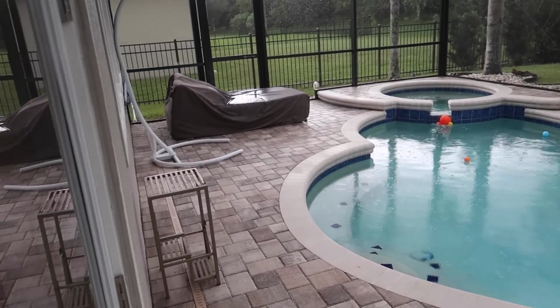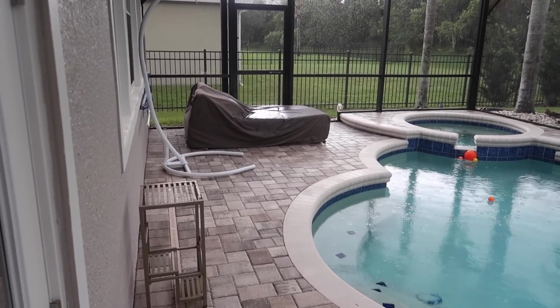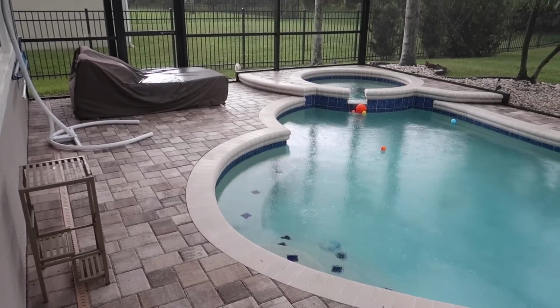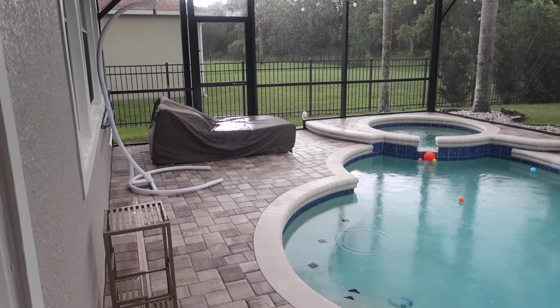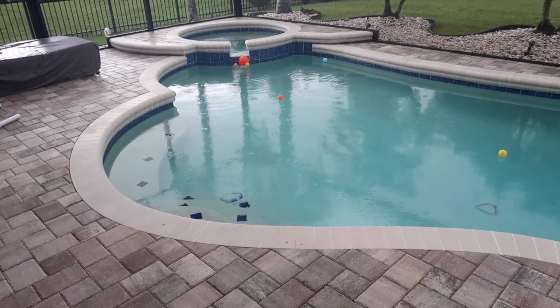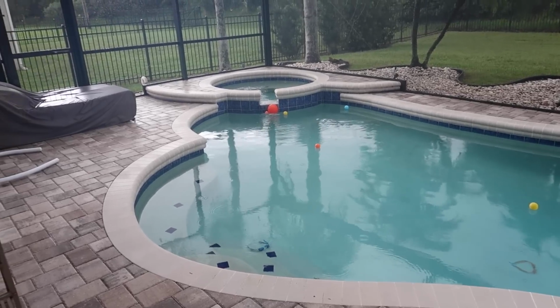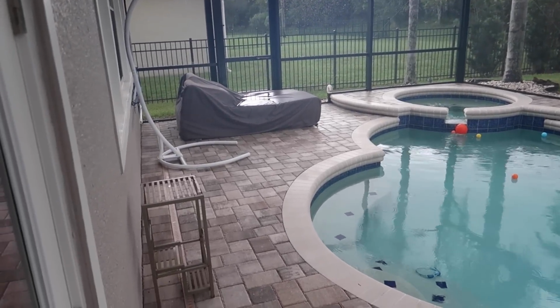Fun fact, if you're ever in a hurricane and you need somewhere to store big items, I wouldn't do this chair, but if you have pool deck chairs, you can throw them into the pool and let them sink to the bottom and then get them out after the hurricane. They'll be fine down there. If there's something that you don't have room for and it is waterproof, you can store it at the bottom of the pool during a hurricane.